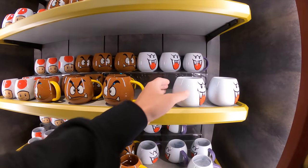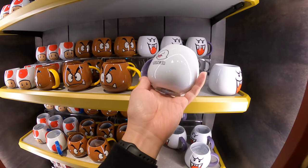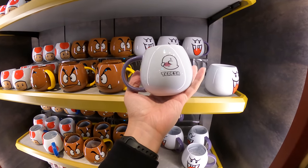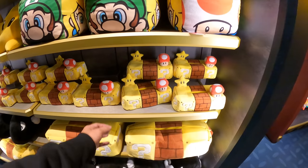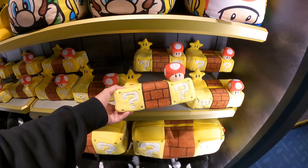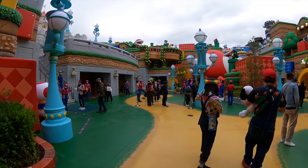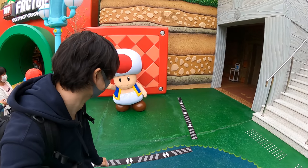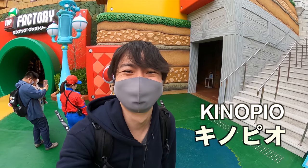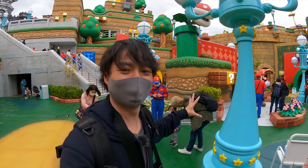Oh my goodness, look at this Teresa mug cup. Oh, and behind. So cute. And look at this tissue cover. Nice. Oh, there's Toad. By the way, Toad in Japanese is Kinopio. Kinopio. So cute. In the middle of the Nintendo section, we can take a photo with Mario and Luigi.